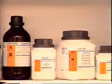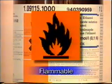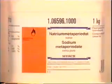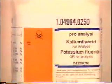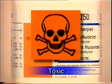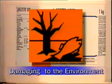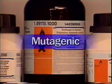Chemical hazards. Many chemicals have dangerous characteristics. They may be flammable, explosive, oxidizing, irritant, toxic, corrosive, damaging to the environment. In addition, they may be carcinogenic, mutagenic, or teratogenic.